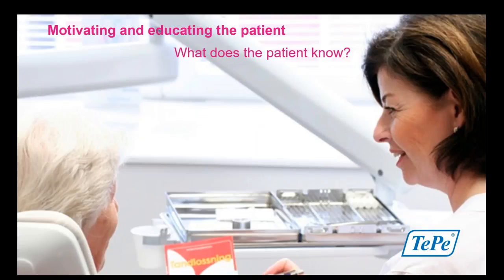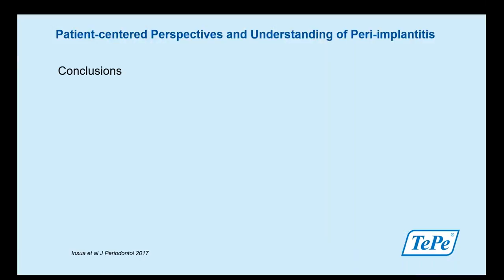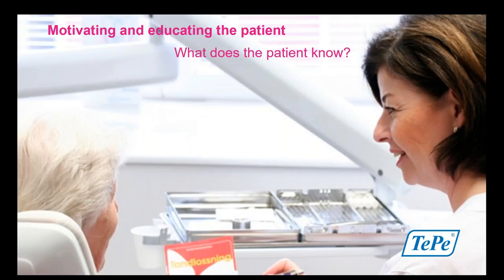So what really matters is the daily cleaning at home that will make the difference, health or disease. So what I would like to quickly show is what the patient knows. And a good way to increase this, of course, I will talk about motivational interviewing, and I guess we all try to practice it daily.